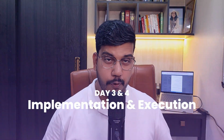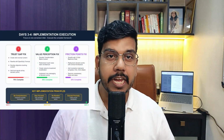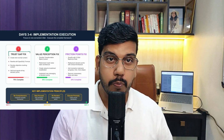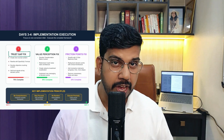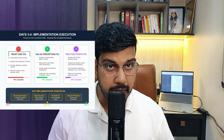Day 3 and 4, implementation execution. Days 3 and 4 are all about execution. Here's how to implement each solution effectively. For trust gap fix, create your risk reversal content that delivers value upfront. Rewrite claims using the 4-part specificity formula. Develop objection crushing content using the reversal framework. Add trust signals at key decision points. Exact placement matters a lot.